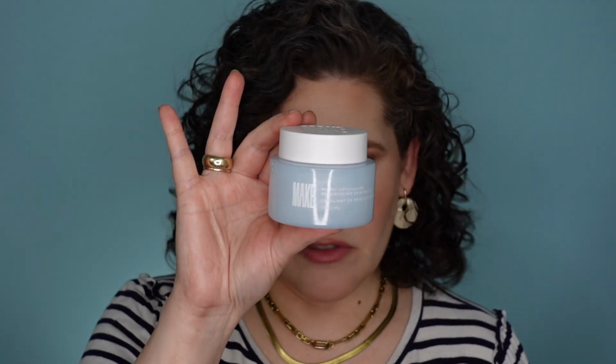Here's one that I have had kind of different feelings about. This is another product from Make. This is the Microcrystalline Skin Polish. It looks kind of like a soft mousse, but it has these really fine pieces of polishing. I'm not sure what's in there, but it's a physical exfoliant for the face.